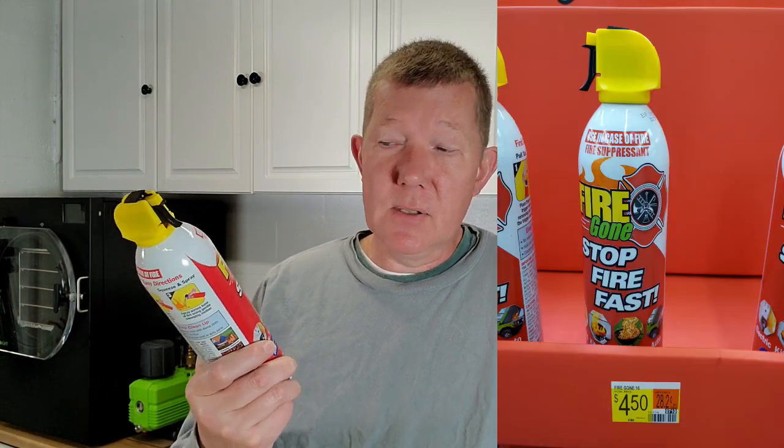So today I was walking through Walmart and I found this guy right here. It's called Fire Gone. It's a Stop Fire Fast. It's a small 16-ounce fire extinguisher. And I thought, how great is that, especially for the price of $4.50.